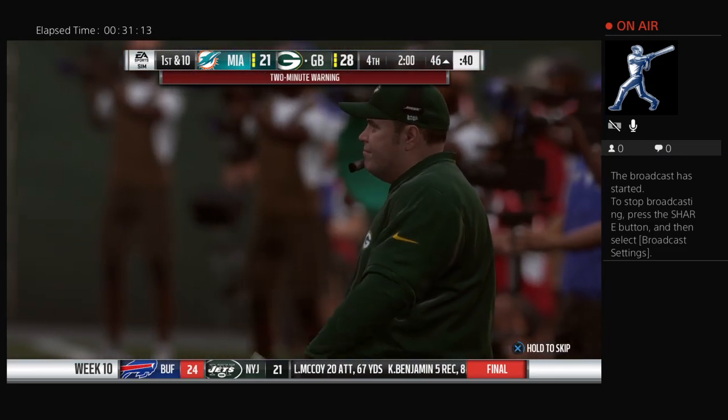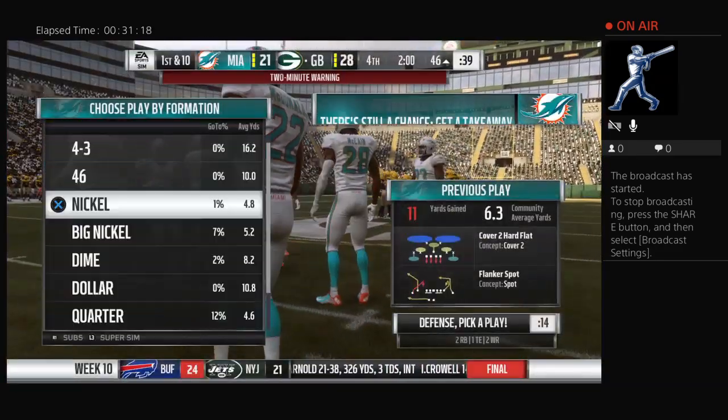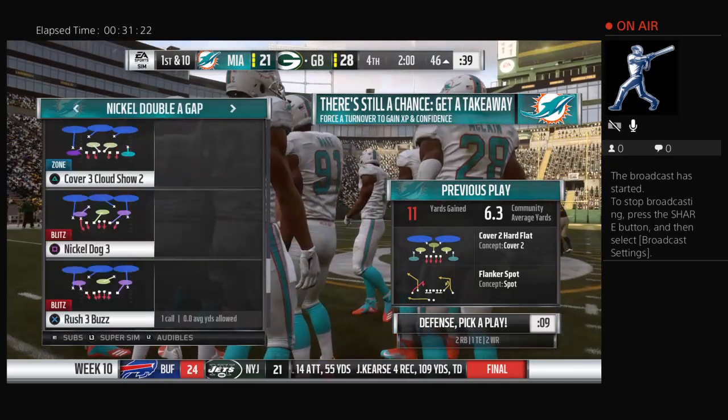Not totally home free yet, but it's looking good as they come up 1st and 10. Time for a break. We'll come back for the electrifying conclusion after this.